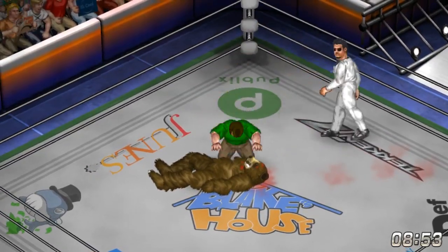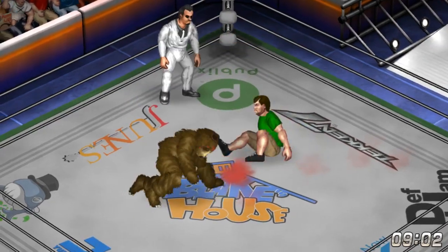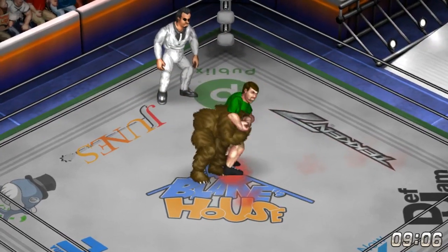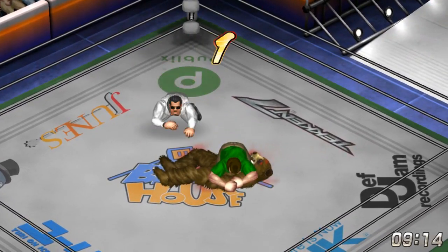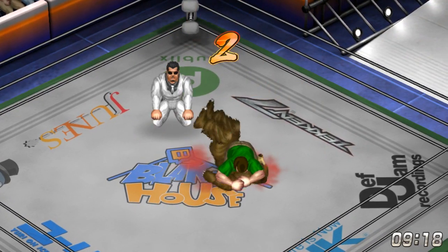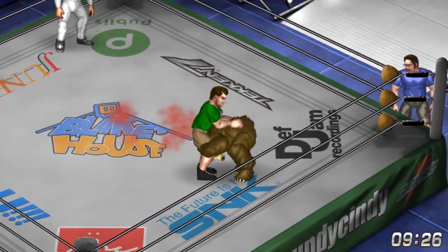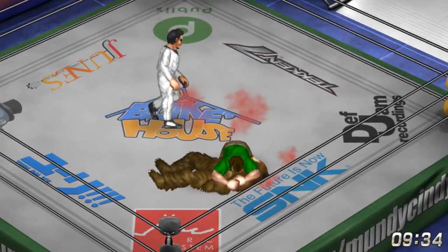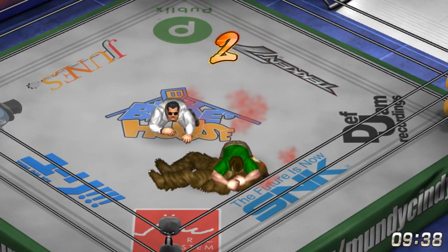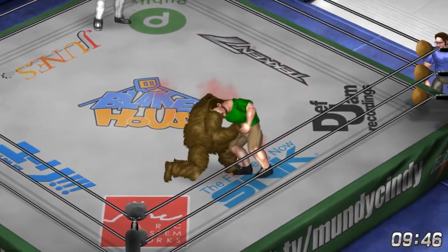Vertical suplex to the center of the ring, and Walsh now going for a cover. He wants this match to be over, but Walsh, you cannot escape. They say the best defense against a bear is to lay down and count lights, but Walsh refusing to give up. Another stump puller pile driver, cover, 2, and another count of 2.